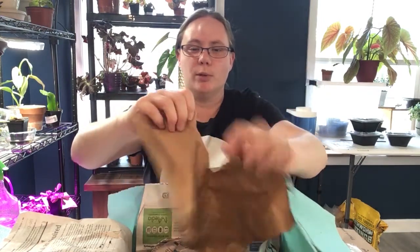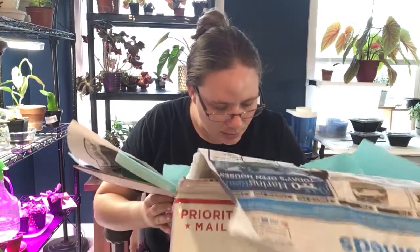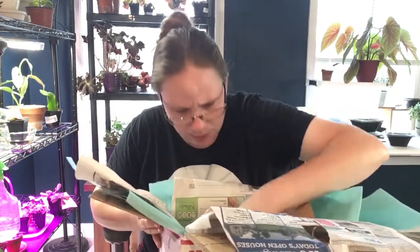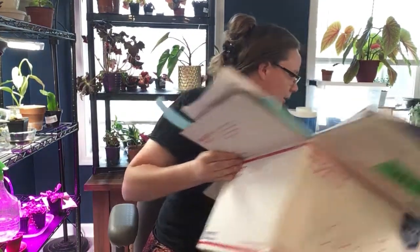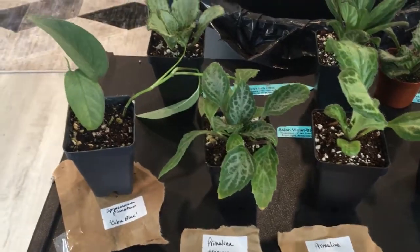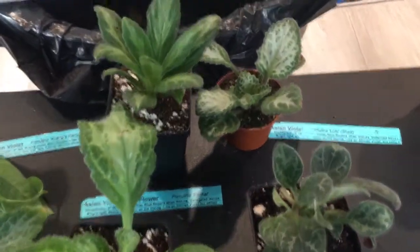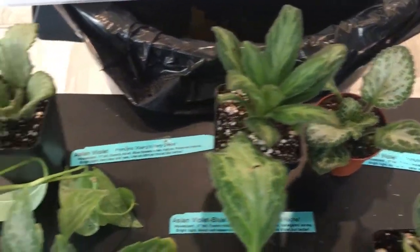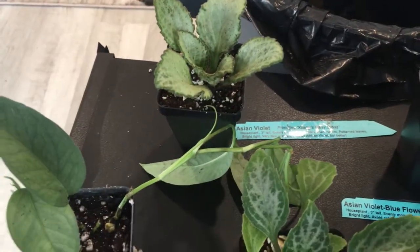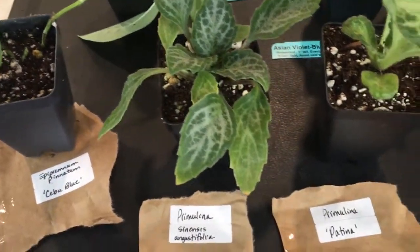This one I will remember which one it is because it's not a Primulina like the other ones, but I'm going to keep the little card anyway. And, okay, we're just making sure there's nothing else in there. I didn't think there was. I made such a mess everywhere. Alright, so Cebu Blue. Alright, so here is an overview of everything I got. Looking really nice. And I'm just going to have to figure out a place for all of them.